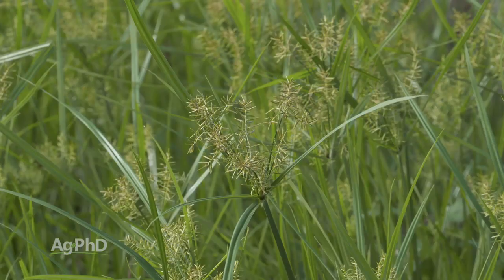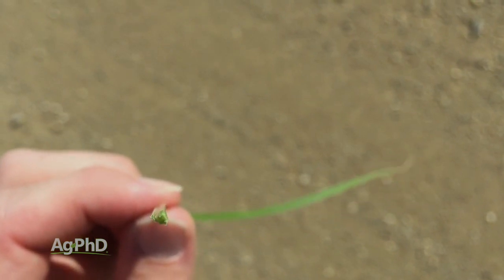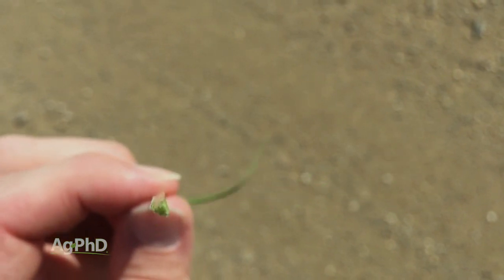The way you can tell yellow nutsedge from a grass, because it does look like a grass, is the stem has three sides. It is a sedge, not a grass.